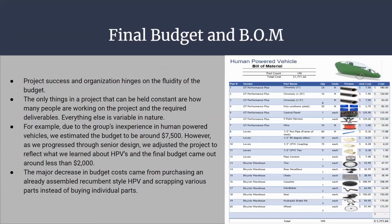So for the budget, everything changed after our competition got canceled. That saved us about $3,000. And at the beginning of the semester, we didn't really know how much material would cost, so we just gave a blind estimate. That's where we came up with our $7,500. After we actually got quotes from vendors, we came up with a bill of materials, and our final budget came out to around $2,000.